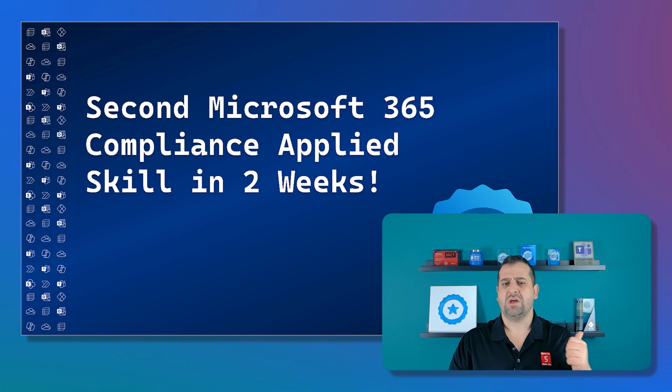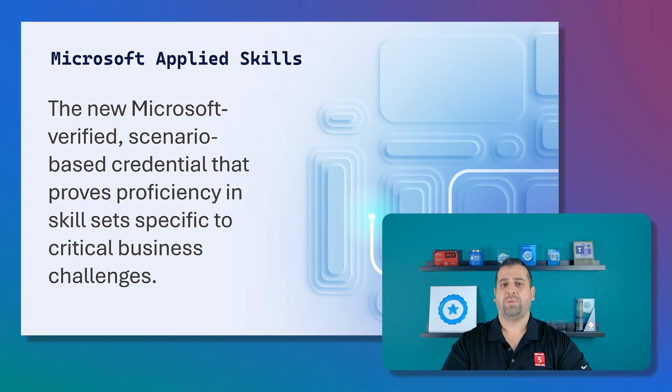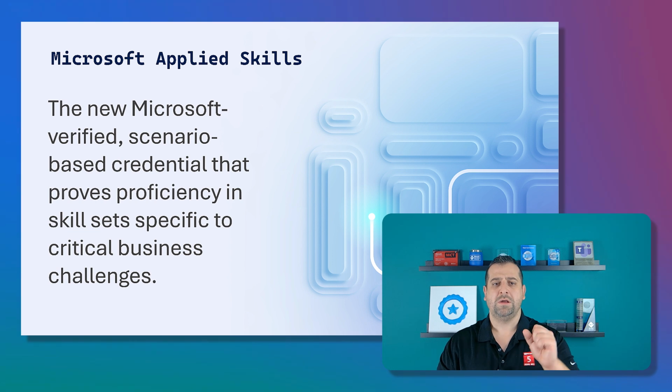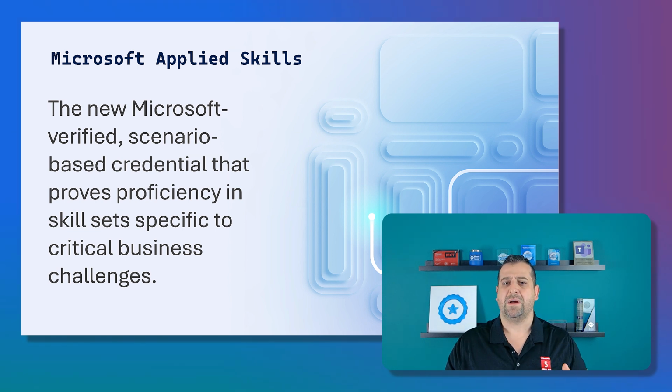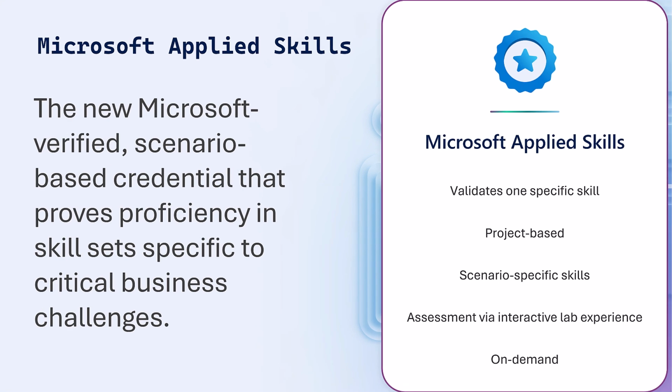And let me just take 30 seconds for those of you that might be new to Applied Skills. Applied Skills is Microsoft's new verified scenario-based credential that proves proficiency in skill sets specific to critical business challenges. The amazing thing about Microsoft Applied Skills is that they are very specific to one or only a few products, and they are project-based, so you don't need to answer 50 multiple choice questions with trick questions, things like that. Everything is in a lab.